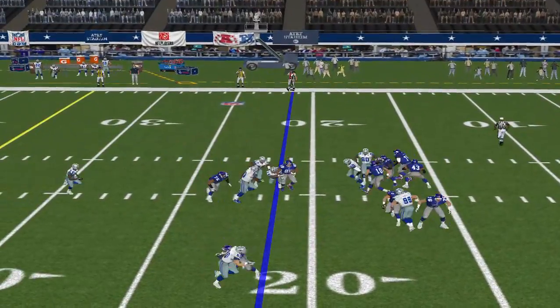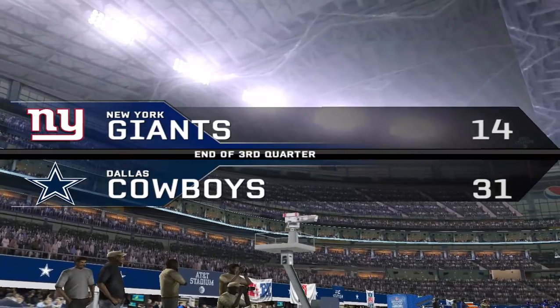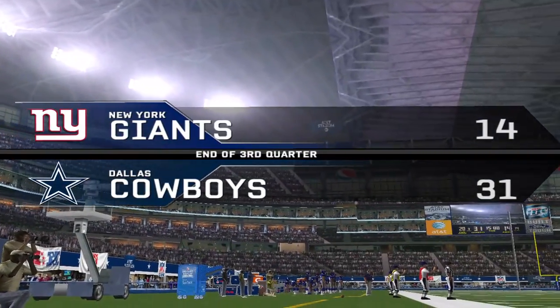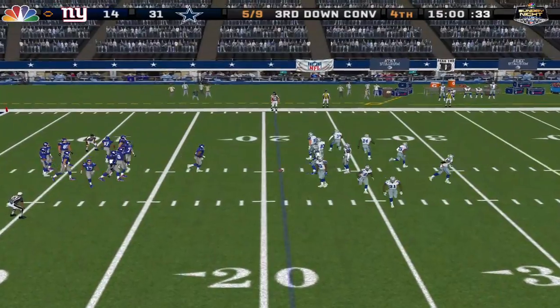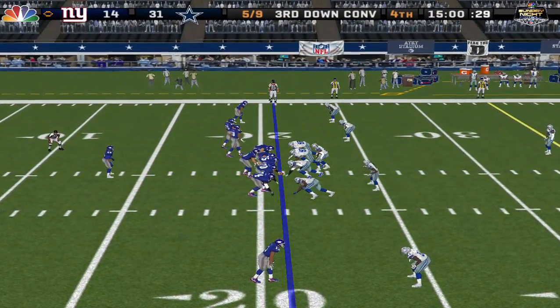Gets rid of it, and this pass is completed. Not much there. We've completed 3/4 of play, and the score is 31-14. Cowboys 31, the Giants 14. The Giants have a long way to go to get back into this game as we start the 4th quarter. Keep moving. Bring it up.